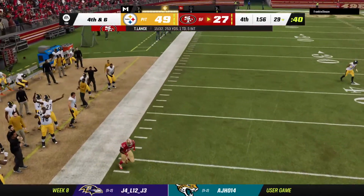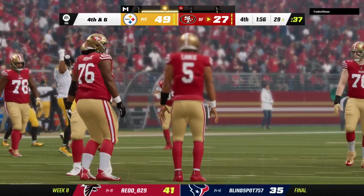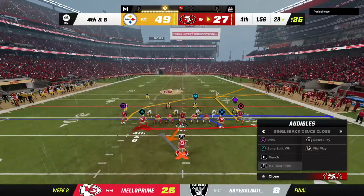A throw there, but that's going to wind up incomplete. We've talked about it, CD, but it bears repeating. They are struggling to throw the football. All the interceptions and more incompletions. It just doesn't look like things are in sync out there.